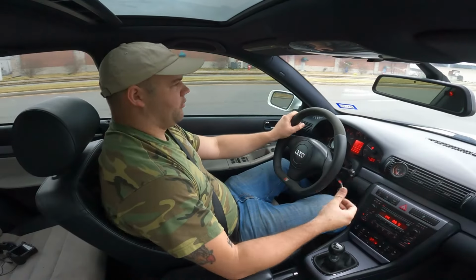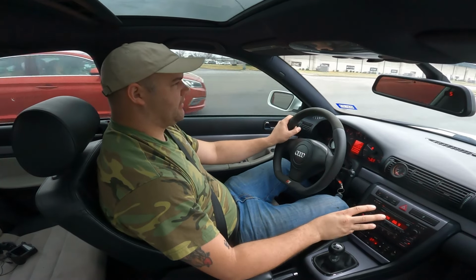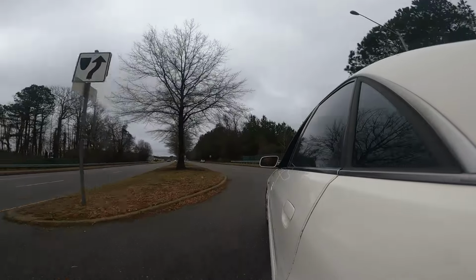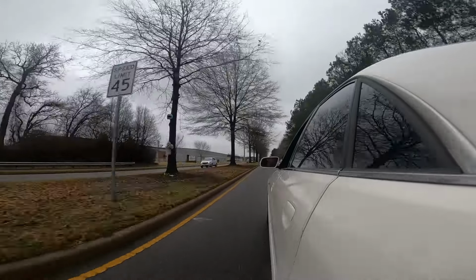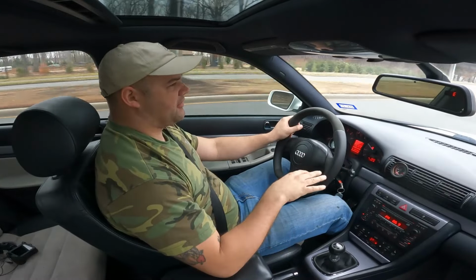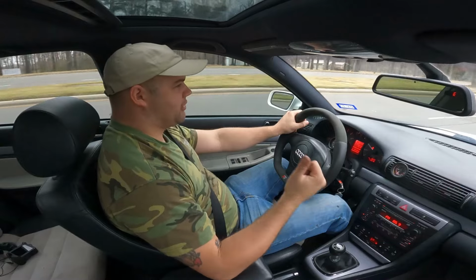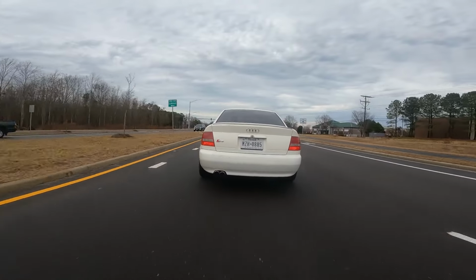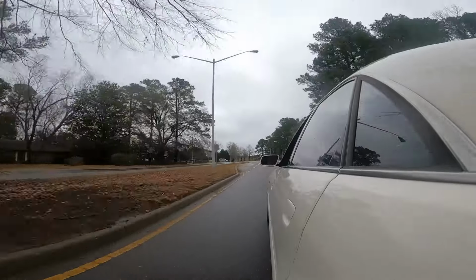So I'll run you guys through what I've done to this car so far. I wanted to make it as close to factory components as possible. While this does have an RS4 clutch and a Fidanza flywheel, I have all stock engine components aside from 550cc injectors, a Walbro 450 fuel pump, Labrie split mouth downpipes, and a Borla catback exhaust to give it just a nice sound.